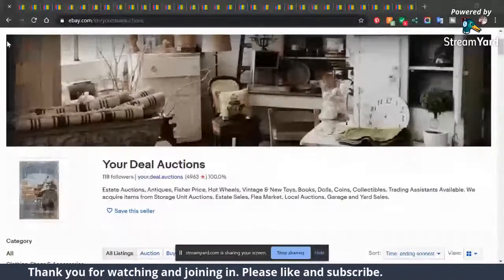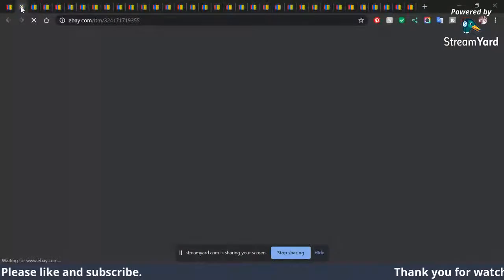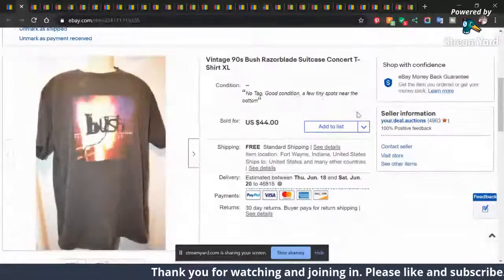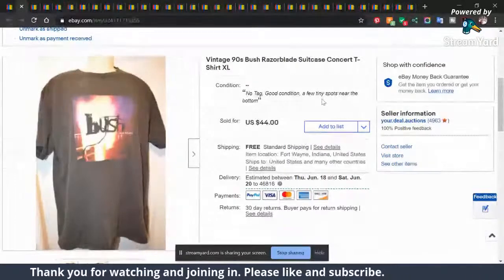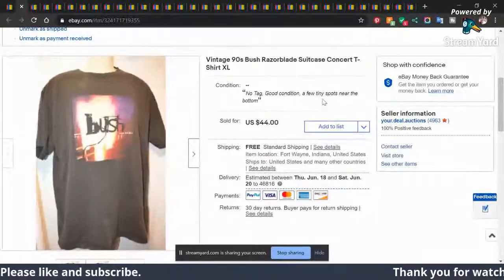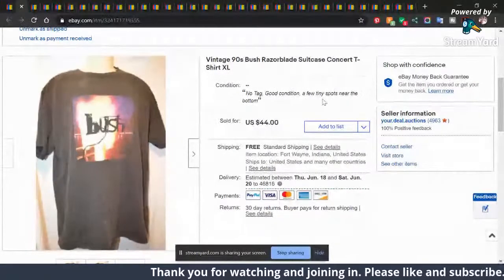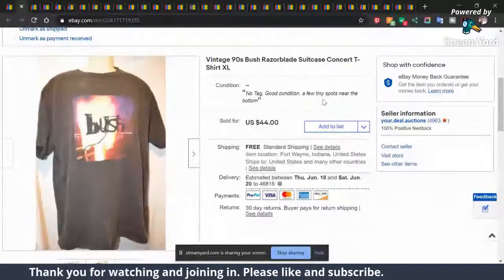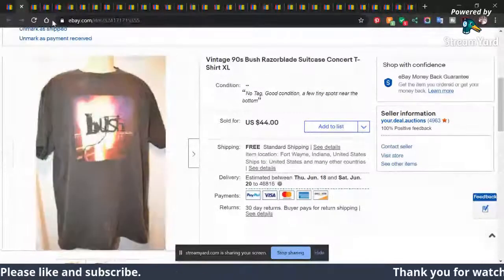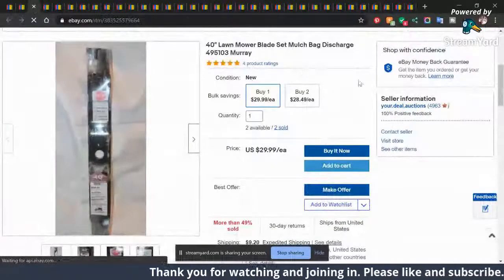All right. This is my store, Your Deal Auctions on eBay. And the first item I have to show you from last month is a vintage 90s Bush T-shirt sold for $44. This came out of a storage unit that I cleaned out years and years ago. I've been cleaning up, going through totes in the basement and in the office. And this is one of the ones I found. Always good to find those.